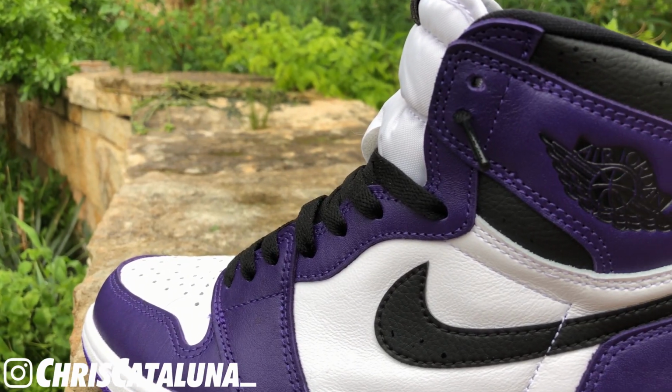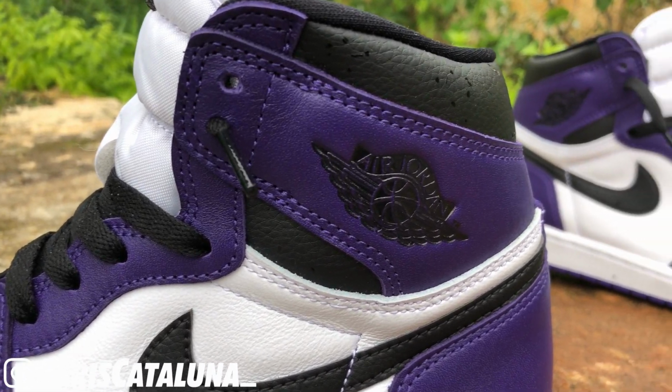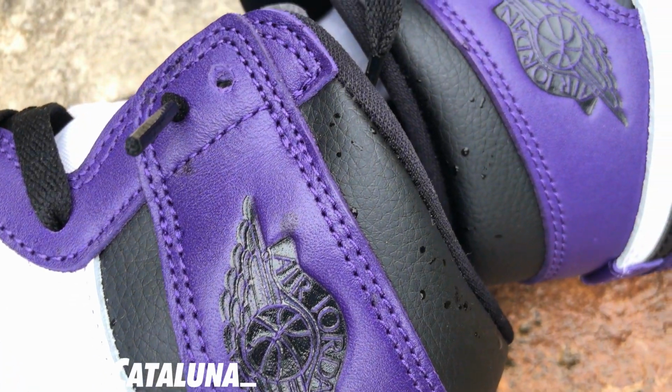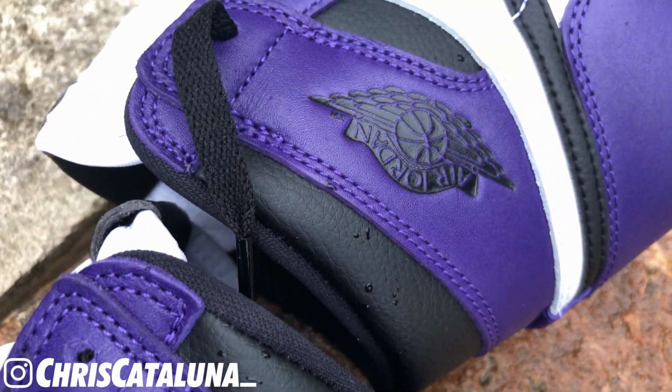These shoes carry a price point of $170 USD, plus your taxes and your VAT, depending on where you reside. Now, looking at the resale market, StockX, GOAT, depending on the size you need, this is ranging anywhere from $250 to about $300 USD. So there is some profit to be made. In comparison, the Court Purple 1.0s have a resale value right now starting at about $300 and going up to $500, which is kind of crazy. But again, the 1.0s look way better.